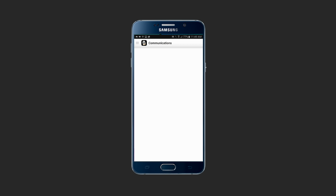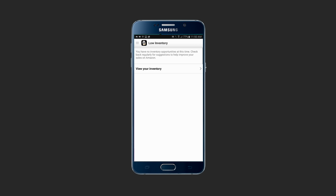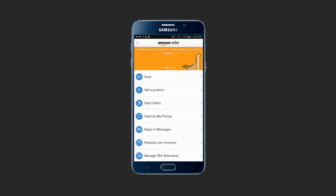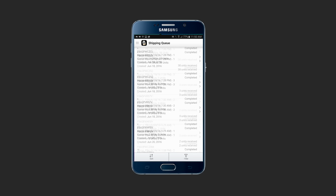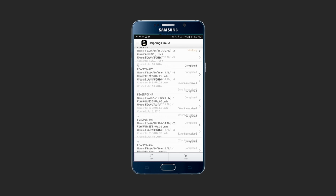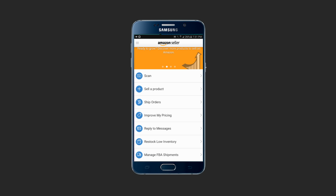You have reply to messages, just in case one of your customers send you a message. You have restock low inventory, which will give you a rundown of all of the inventory that you have that is about to expire, about to run out. And you have manage FBA shipments, which will allow you to check the status of any shipments that you have currently en route to Amazon's warehouse. All right, so again, we're going to concentrate on the scan function in this video. So let's get to it.